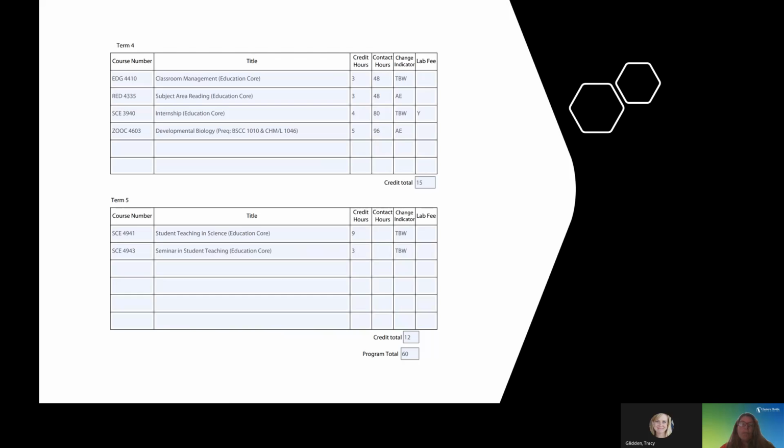In term 5, this will be your very last semester with us, and during that class, you will be spending your entire time in a school, teaching in a classroom with a supervising teacher. So that class will be yours. So you'll work out with the teacher, are you going to teach all 6 classes? Are you going to teach 2 out of the 6 classes?